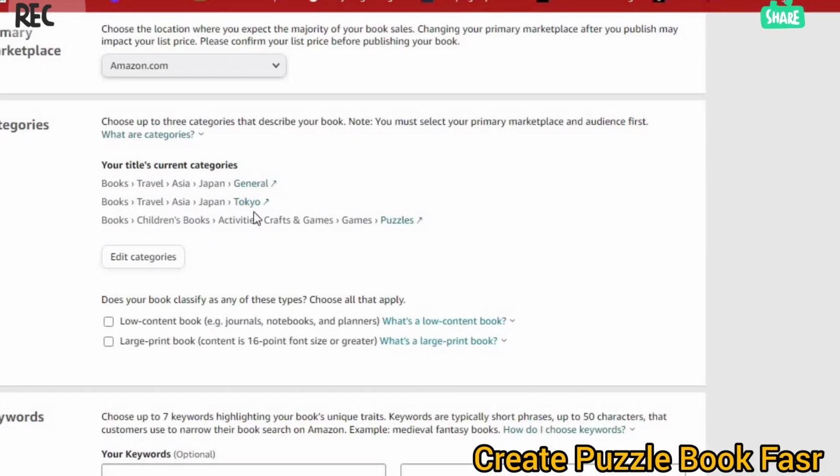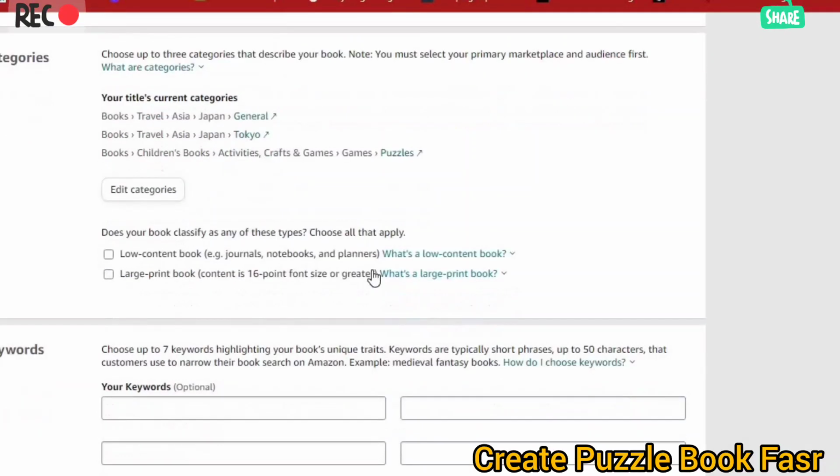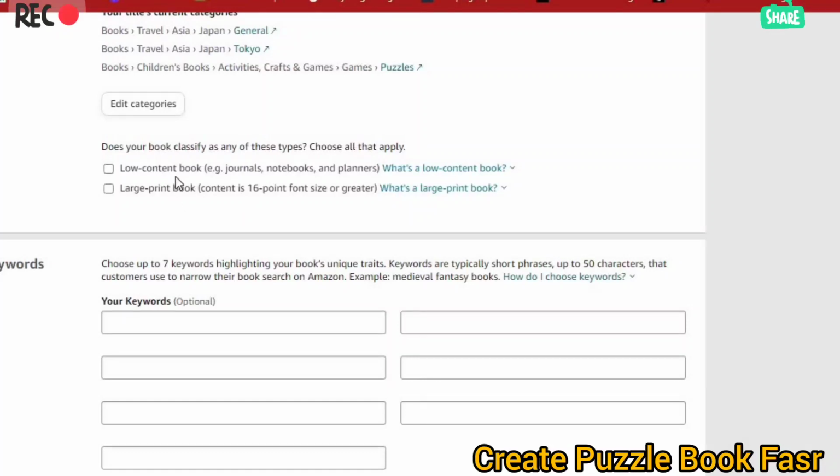Okay, so I fill in my category right now. You can see travel, Asia, Japan, general, book, travel, Asia, Japan, Tokyo, book, children book, activity, craft and game and puzzle. So here I just leave it. Since my book is not low content, it is a large print book, I could click this one, but I don't like clicking this. I just leave it. Amazon is still going to give me the ISBN once I go to the next page.